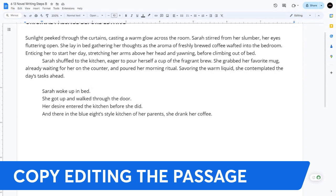But you would let it, every sentence would lead to it. Even if I started with Sarah woke up in bed, the light of morning nudged at her drowsiness, right? That's probably spelled wrong. Oh, no. All right. Sarah woke up in bed, the light of morning nudged at her drowsiness.